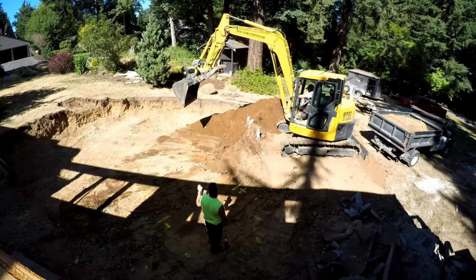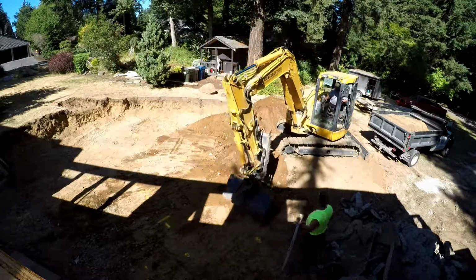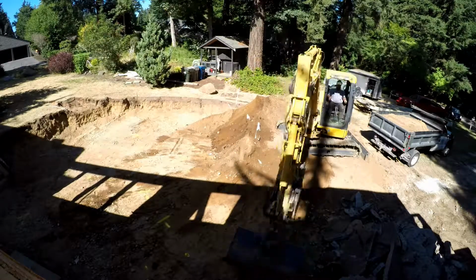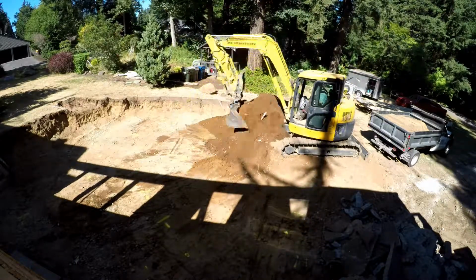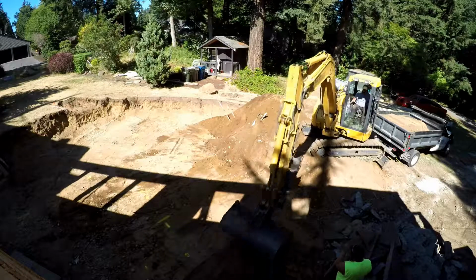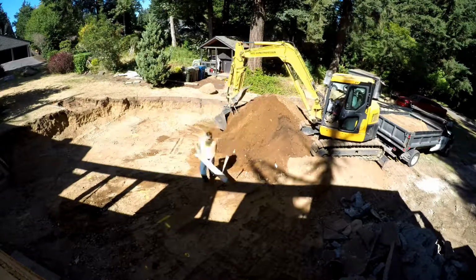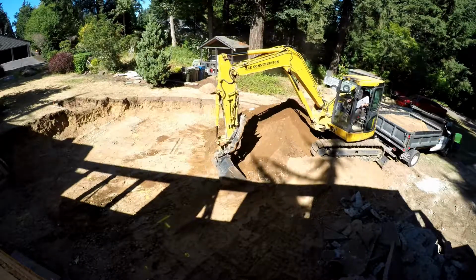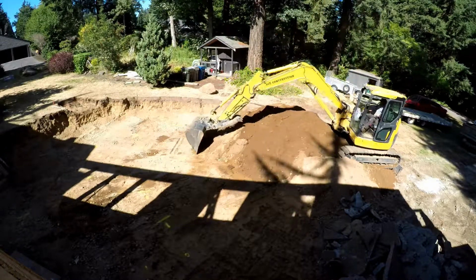And the grade here actually ends up being a bit off. It's got a slight uphill slope to it, uphill toward the track hoe. But still, that's a lot of work done, much more than a couple of guys with shovels would have done. And I wasn't there today when he came back to finish moving the dirt around, so I don't know exactly where it's at. And there goes another truckload.